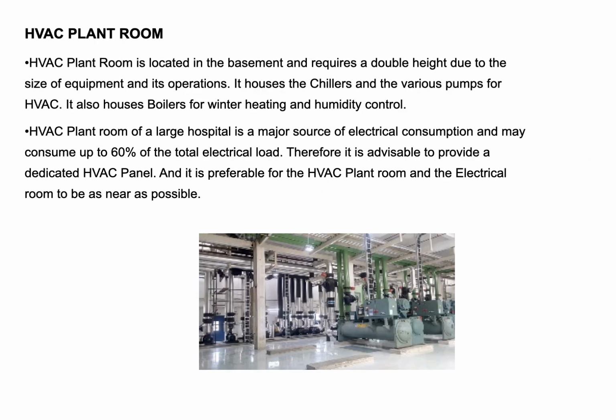Plant room is located in the basement and requires a double height due to the size of equipment and its operations. It houses the chillers and the various pumps for HVAC. It also houses boilers for winter heating and humidity control.